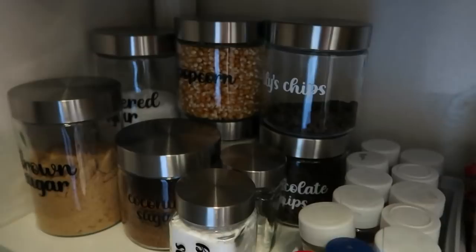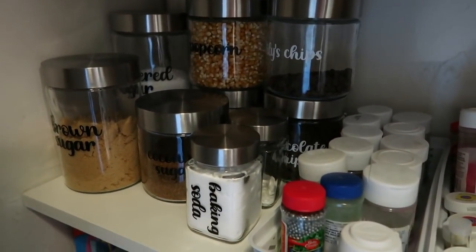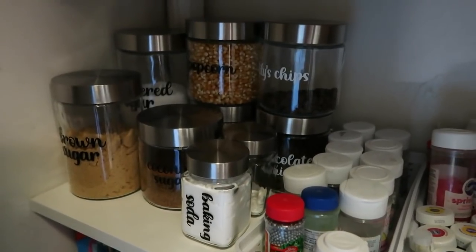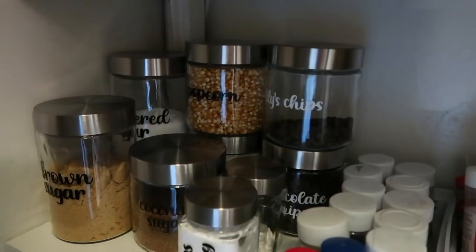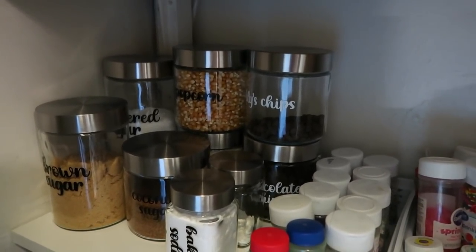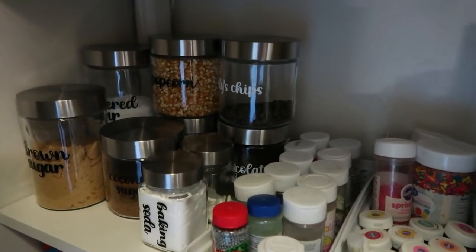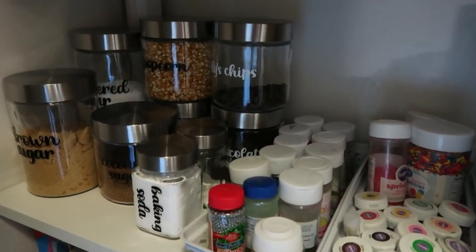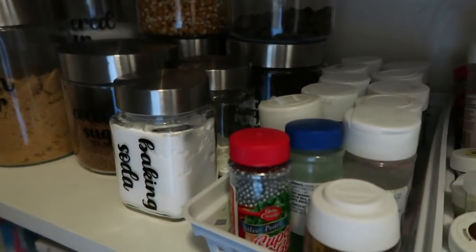And then also here are all my glass jars that I labeled. I've never had my powdered sugar and my brown sugar in containers, so this is super nice to just be able to grab one of these, and they're fresh, and I know how much is left. I don't have to search around for a big baggie with the powdered sugar in it or whatever. That's going to be so nice. And then my baking soda and my baking powder, I really, really love those.